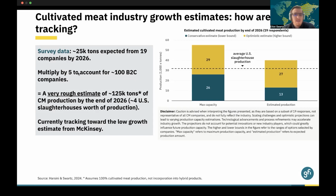So if we multiply this number by 5 to account for about 100 B2C companies around the world, then we can come up with a really rough estimate, a ballpark figure of around 125,000 tons of cultivated meat production by the end of 2026, equivalent to about 4 US slaughterhouses worth of production. If we assume that this turns out to be correct, then we're likely tracking toward the lower growth estimate that was put forth by McKinsey a few years back.